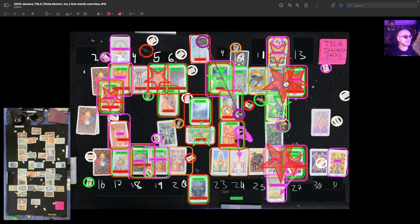Does TSLA's lowest price level of January 2023 take place on any other day in January 2023? Does it take place on any day other than all days already indicating a lowest low with a red star? Yes, okay. Does TSLA's lowest price level of January 2023 take place on January 11th, 2023? Yes.